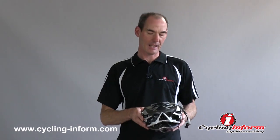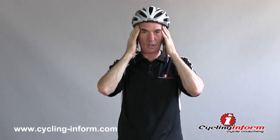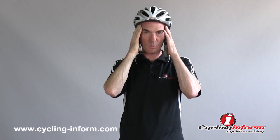Now there is a less fancy way of doing that, and all you need to do is put the helmet on and then just check to see whether your hands slip in underneath the helmet. Now if the helmet's too big, you'll find that you'll get quite a bit of movement backwards and forwards across your head, and you'll be able to slip your hands in between your head and your helmet. So the next step is adjusting the helmet to get it fitting correctly.